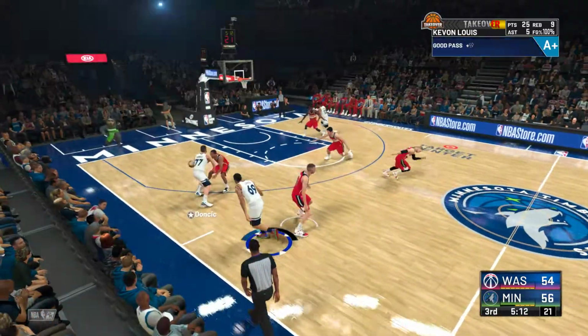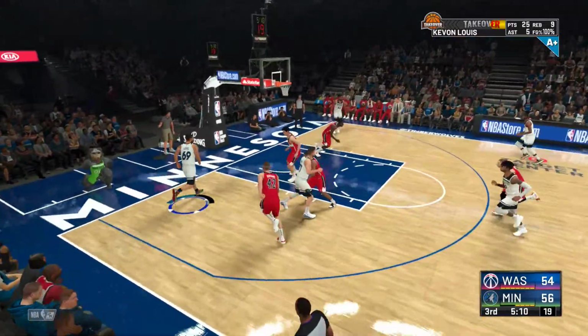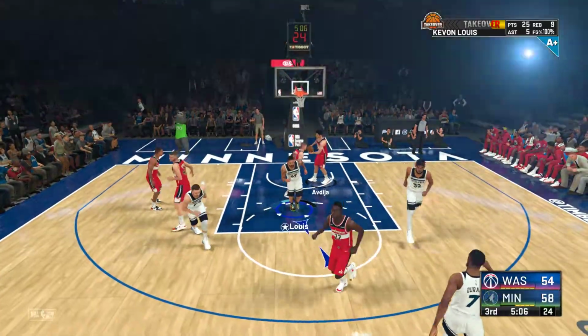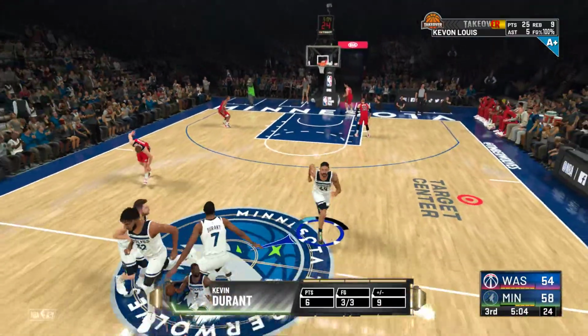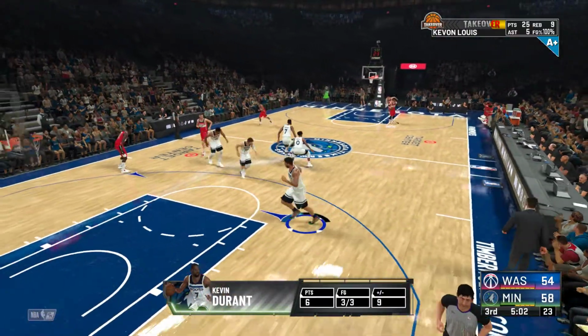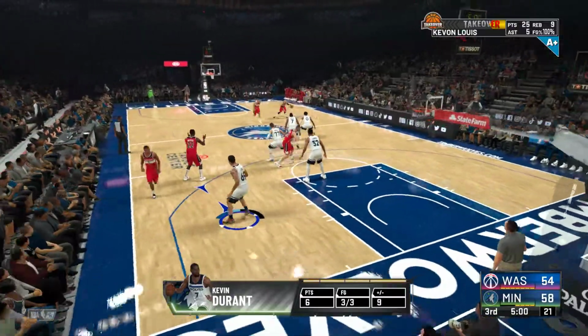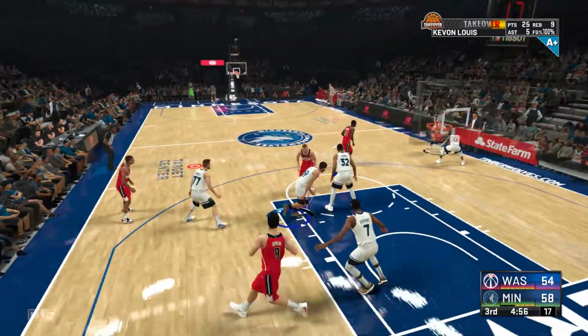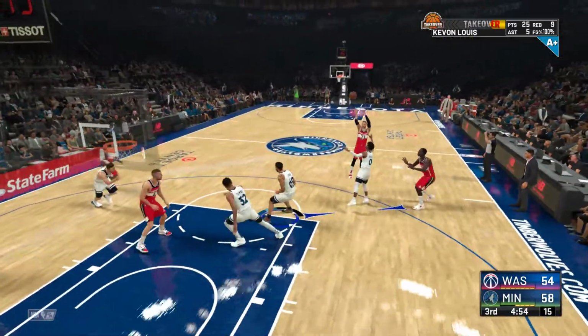My goodness. Bertans, he's checked in for the Wizards. Perkins comes in for Bradley Beal. And they double up Doncic. Durant just inside the line. And a little luck that time, but it drops. KD's got 6. Boy, do not fall asleep on Kevin Durant. Catch and shoot, forget about it.